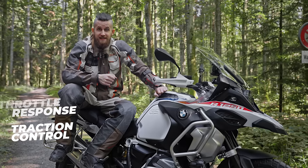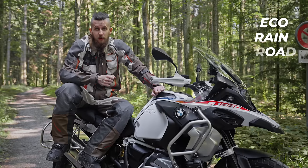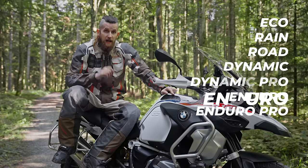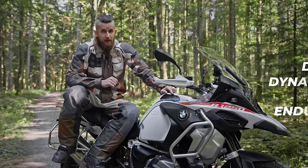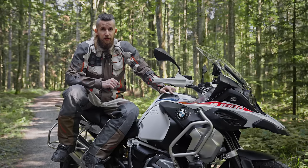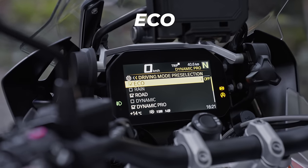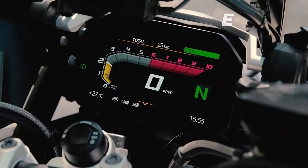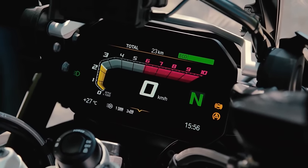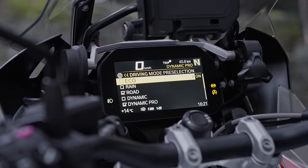We have no less than 7 different riding modes, which are Eco, Rain, Road, Dynamic, Dynamic Pro, Enduro and Enduro Pro. And to explain in detail how each riding mode affects the bike and your riding experience is a bit too comprehensive for this video, but let's briefly summarize them. Eco mode, made to save as much fuel as possible, where you have a dynamic indicator bar on the TFT display that helps you to get as far as possible on any given fuel quantity.